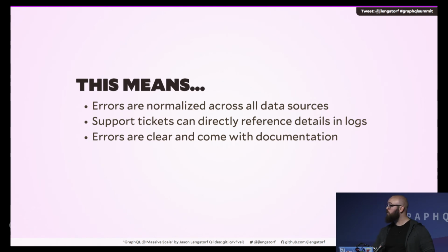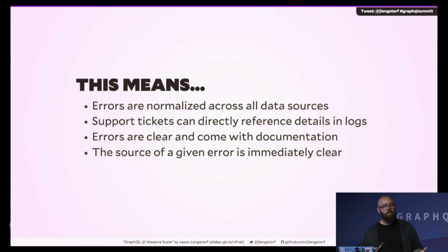The teams that we've worked with have been really receptive to this, because as soon as somebody sees the power of writing well-tested, well-documented code, it's typically pretty hard for them to go back. And then the source of the given error is immediately clear. I know that the backend threw a 500, and I'm not just getting a mystery GraphQL error.